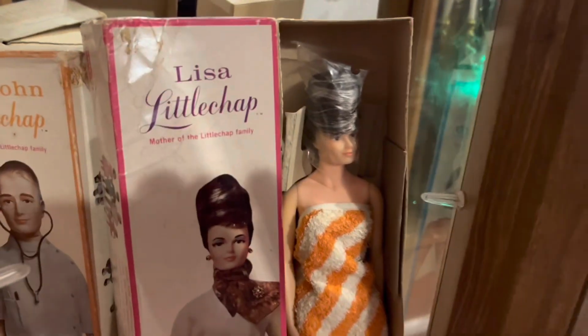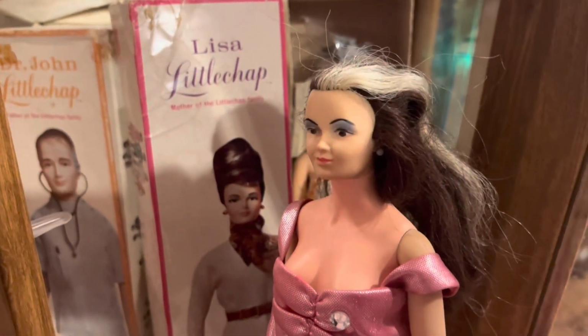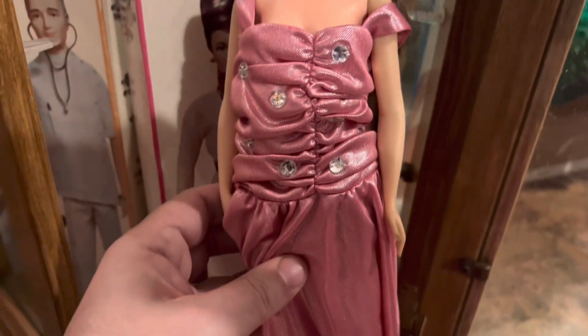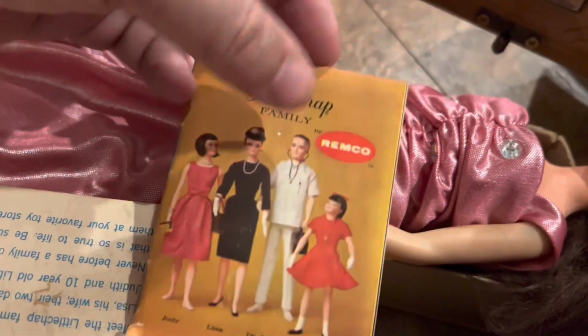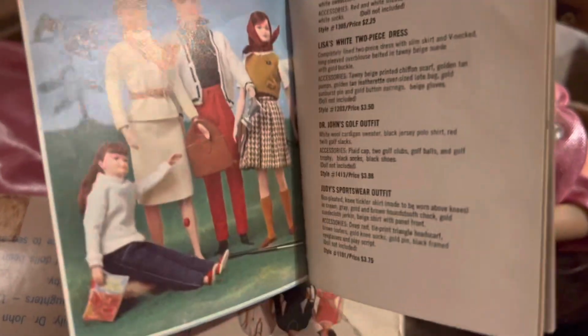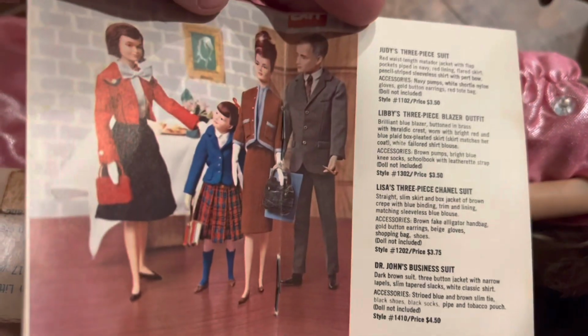Now we have to revisit this one. This is the Lisa Littlechap out of the box. This is what she looks like. Then we have this loose random one, and she's probably worth about $15 loose. That is not an original dress that's on her, and it needs to be taken up a little bit. This is the book that came in one of the boxes of the different figures you can buy from the Littlechap series. I think these are from the 50s or 60s. I can't remember right off. But you see they had different outfits. You can get them in, and it's a very cool set. So I definitely wanted to add these to the toy museum.